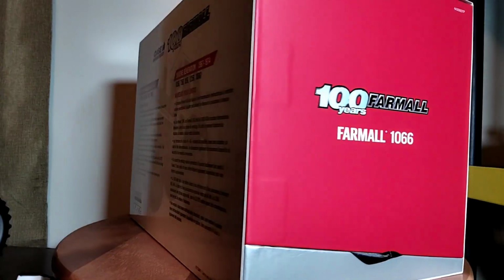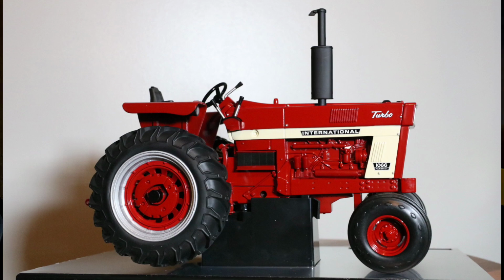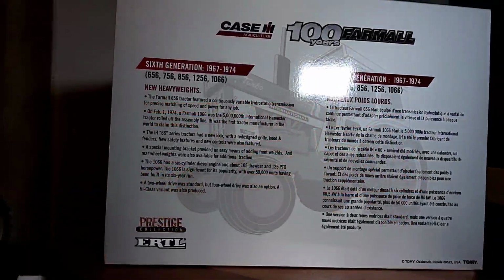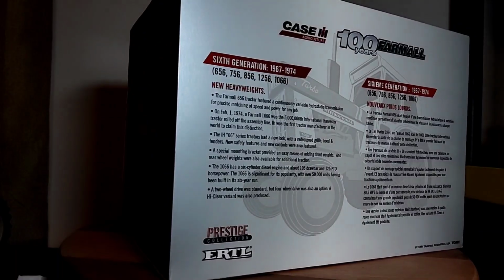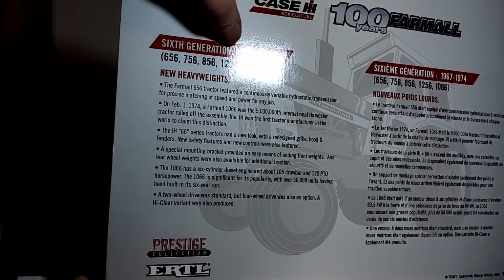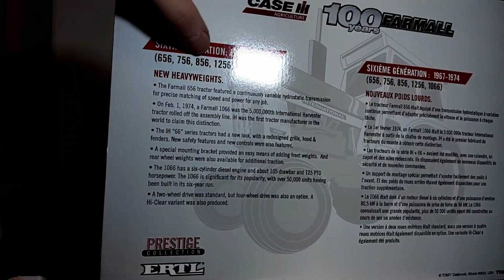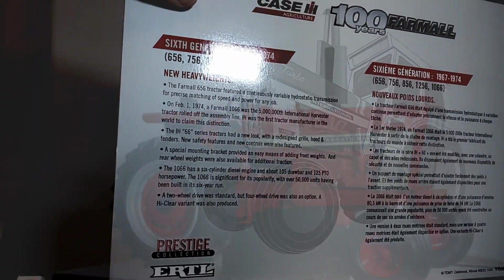I've got the 806 ordered from Outback Toys. It should be coming hopefully by the end of this week, I think. This is the box. Their boxes are really neat. Nicely done. Of course, on the back here, there's some cool information. Sixth generation, 1967 through 74. 656, 756, 856, 1256, 1066.